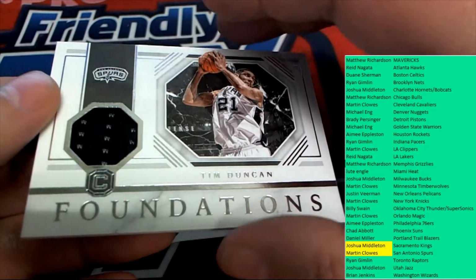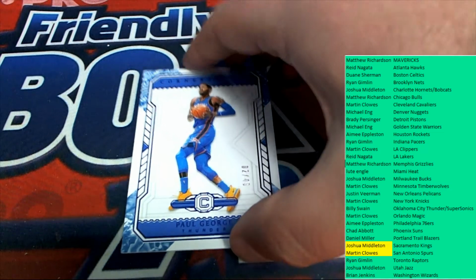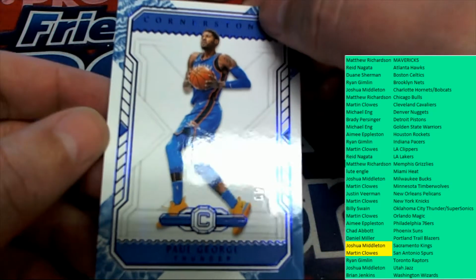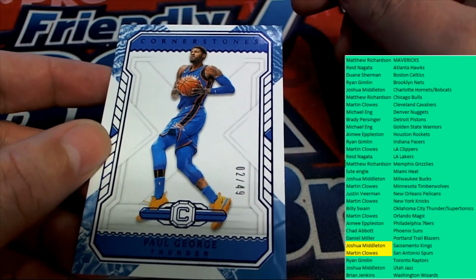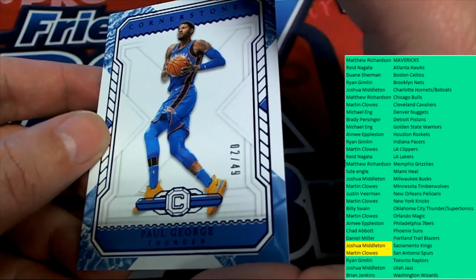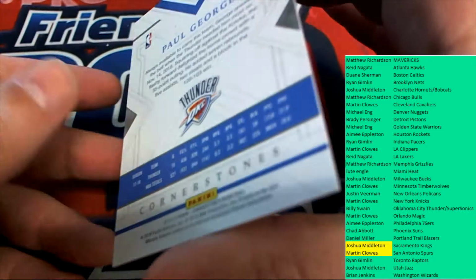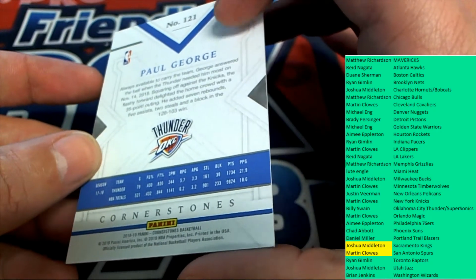And now for the final item in the box break. Number to 49 is a Paul George. So that's OKC with this one. This is just pretty good stuff coming out in our box break of Cornerstones.